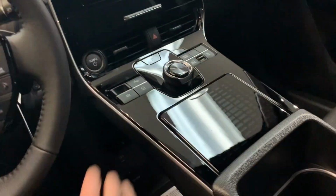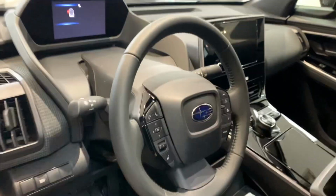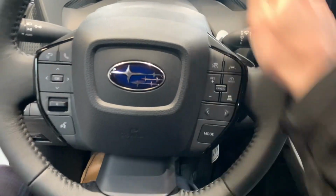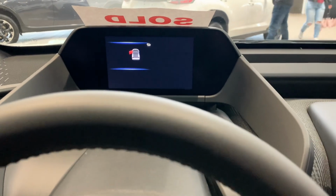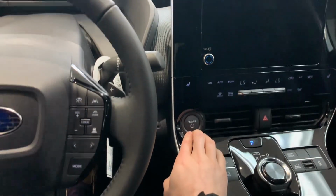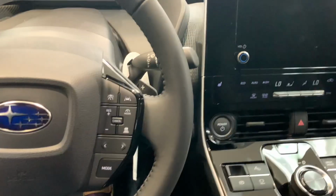Piano black finishes right here, which again I love. I know some people don't love it. I do. We have a very nice real leather steering wheel. So this is a leather wrapped steering wheel, even in the base model. The screen up here will be the same as all the other trim levels, and let me turn on the car now. It's funny with these electric vehicles, you never know when they're on or off.